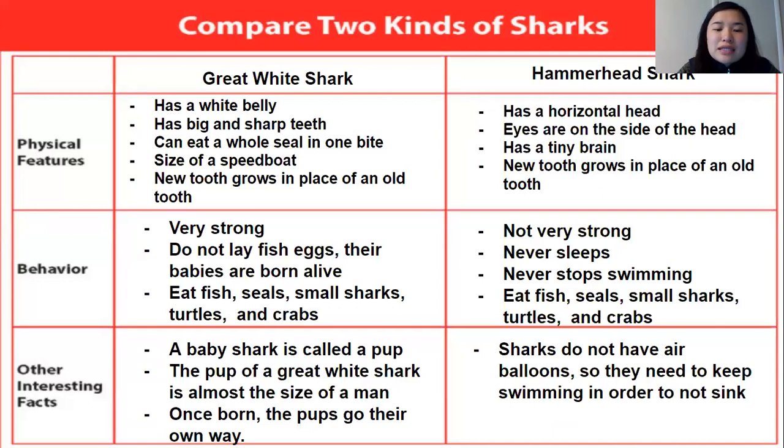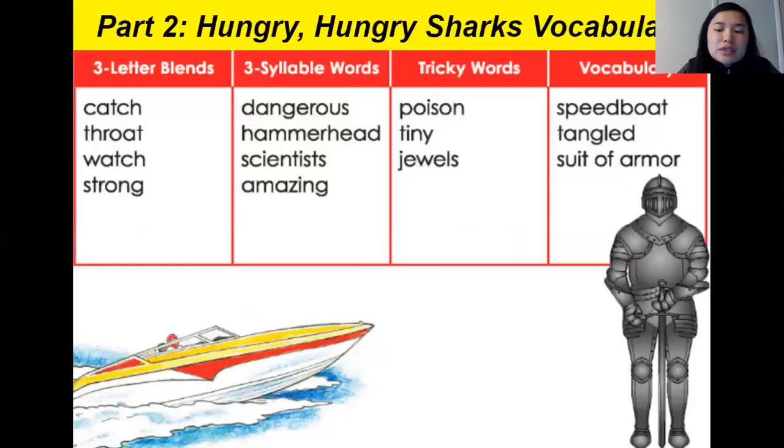Okay, bull sharks can't stop swimming because they otherwise would sink, and that's not good. Sharks do not have air balloons, so they need to keep swimming in order to not sink.